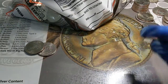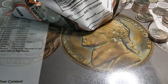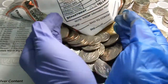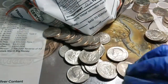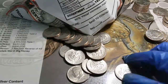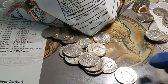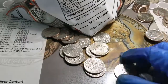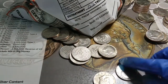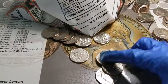That would actually be really cool. Another 74D. Oh boy. All right, let's do one more handful, and then I'll turn the camera off and go through them as normal. If I find something, I'll let you guys know. Another 74D. Man, I'm telling you, there's a lot of 74Ds in here.